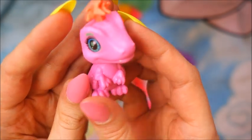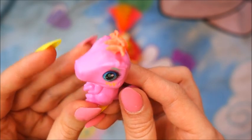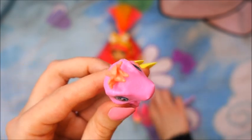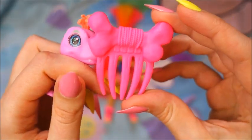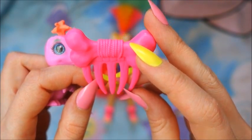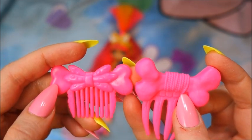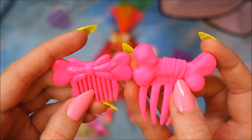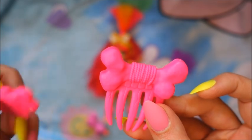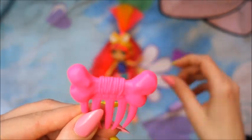Literally, this is one of the things that I love the most about this toy line. That's a giant T-Rex in mint green or whatever. And the combs are really cool. This one reminds me a lot of the comb styles from the Darling Dinos. Here you can see it. The Darling Dinos were a line of dinosaur toys, also crazy colored, from the early 90s. I don't think it was the same company, but it's very typical that you would use a bone for cave girls and dinosaurs.